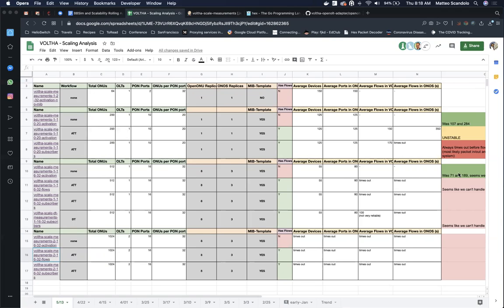So we can see that in the activation job, both for 200 and 512 ONUs, we are in a good situation. The numbers have improved a little bit, around 10 seconds in the Volta discovery, and around 150 seconds in the reporting of the ports to ONOS. So we are in a very good shape with the activation. Unluckily, we still can't activate 1024 ONUs, or at least we can't on this cluster. This is something we definitely need to look at.